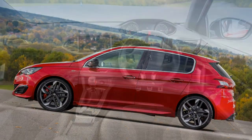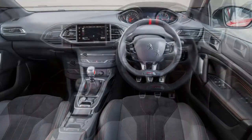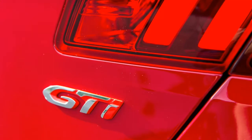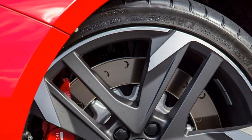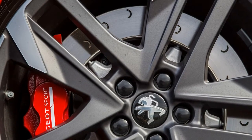The larger 380mm front brake discs are clamped by Alcon four-piston calipers, so while it'll accelerate faster, the GT 270 will stop quicker too. During a brief track session these proved resistant to fade with acceptable pedal feel, and we suspect on the road, where most Peugeot 308 GTs will spend the bulk of their time, you'll never trouble them for stopping power. Manual gearbox only.